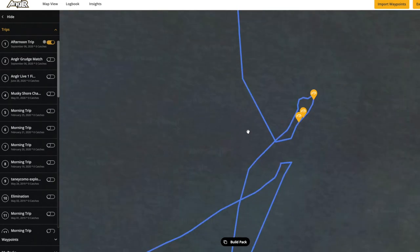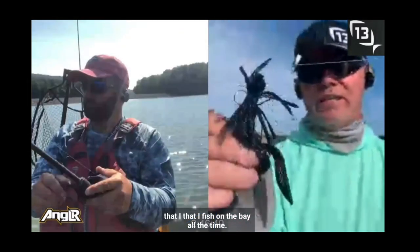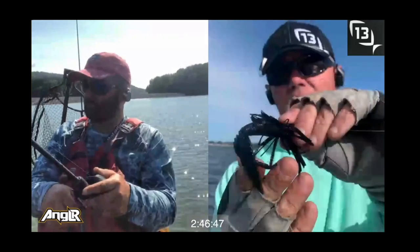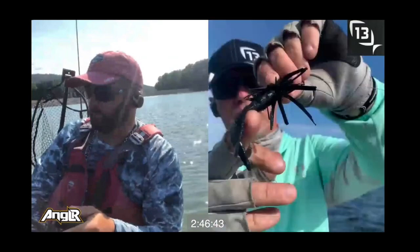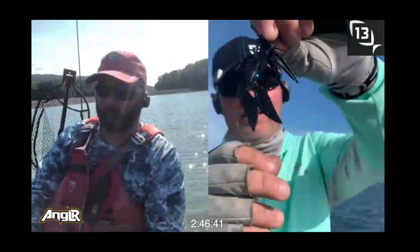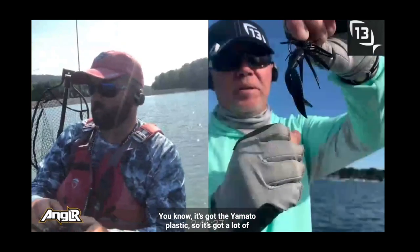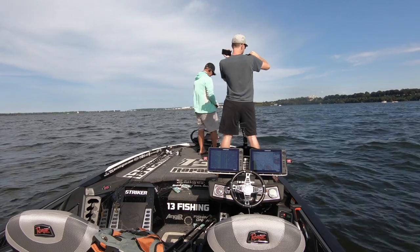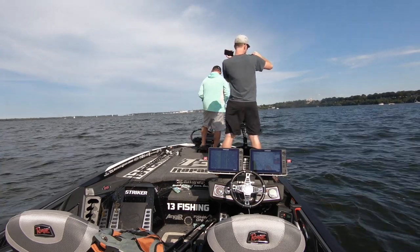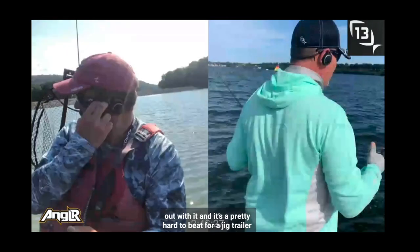I'll show you my jig. This is the one that I fish on the bay all the time. It's just a 9/16, black and blue, with a Flappin' Hog trailer from Yamamoto. It's got that Yamamoto plastic, so it's got a lot of movement in the water, and I just cut all the appendages off to make a chunk out of it. I've been doing that since they came out with it, and it's pretty hard to beat for a jig trailer, pretty hard to beat for a Texas rig, too.